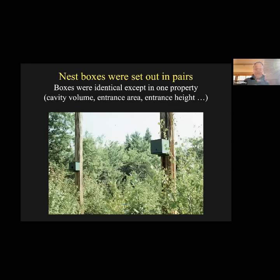The way I did this is I put out the nest boxes in pairs, and I tried to find places where the two boxes would be paired in all ways except for the difference between the two boxes. The boxes in a pair were identical in all ways except for one property. It might be the volume of the cavity, the area of the entrance, the height of the entrance, those sorts of things. You can see it was a pretty simple design or test of the bees' home site preferences.